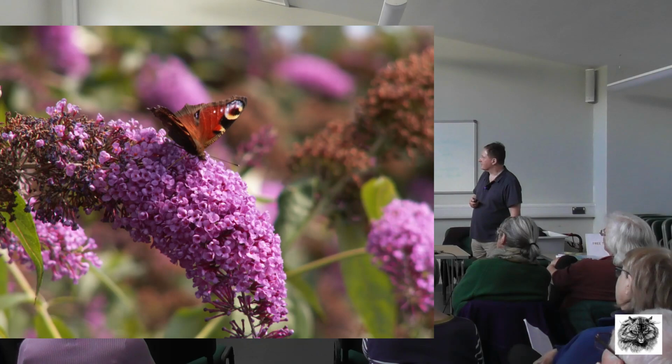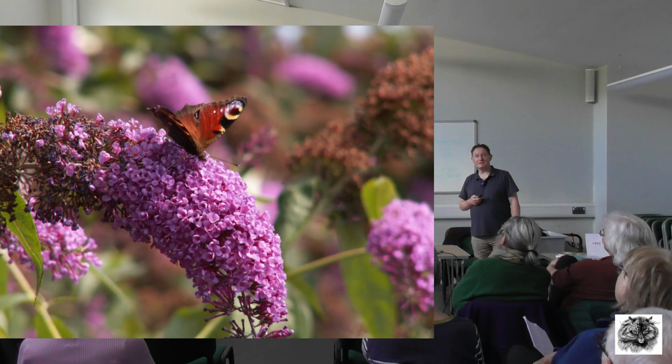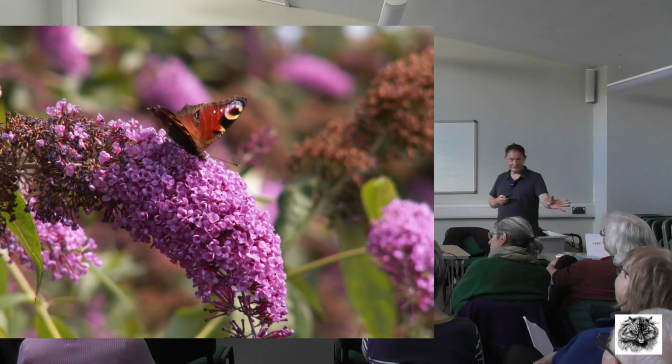Buddleia, it's a fantastic plant. It is the second most damaging plant in terms of economic impact after Japanese knotweed. But it's a butterfly bush, we love it. So, I think they're fantastic.